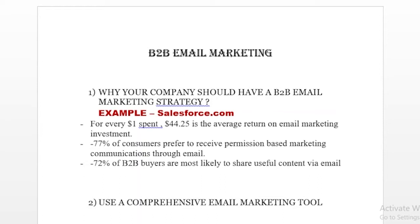Nowadays, more than ever, it's vital that your organization enact a dedicated B2B email marketing strategy. Salesforce, a global customer relationship management company specializing in cloud computing, will help us paint a clear picture that faithfully shows the impact of a well-executed email marketing campaign. Right here you can see the statistics of salesforce.com. If you see these statistics, they prove that B2B email marketing means more engagement, more engagement means more leads, more leads mean more conversions, and more conversions mean more revenue.